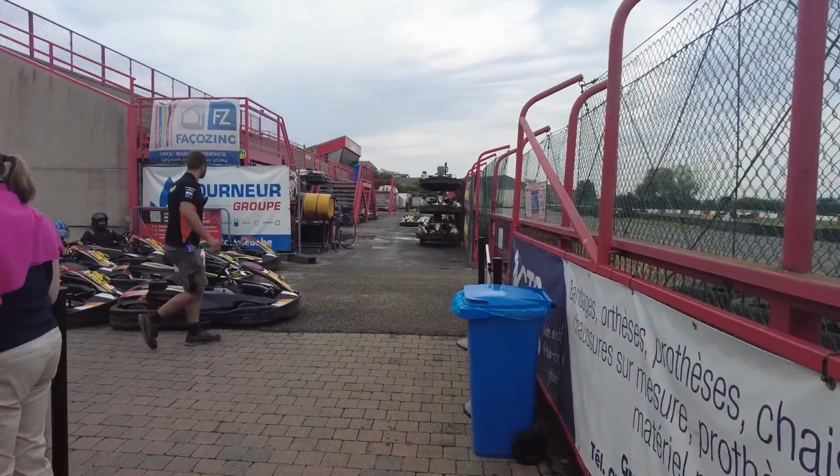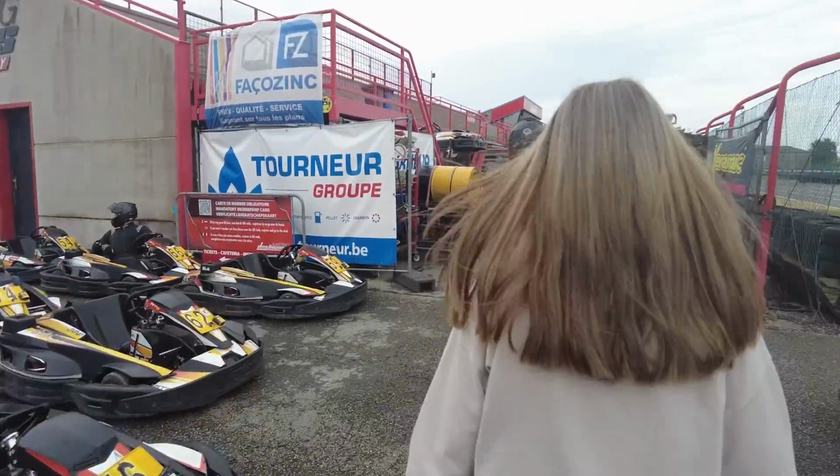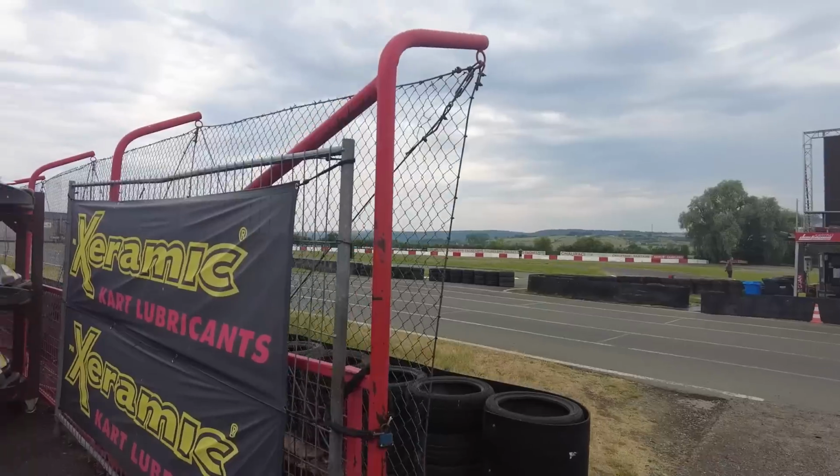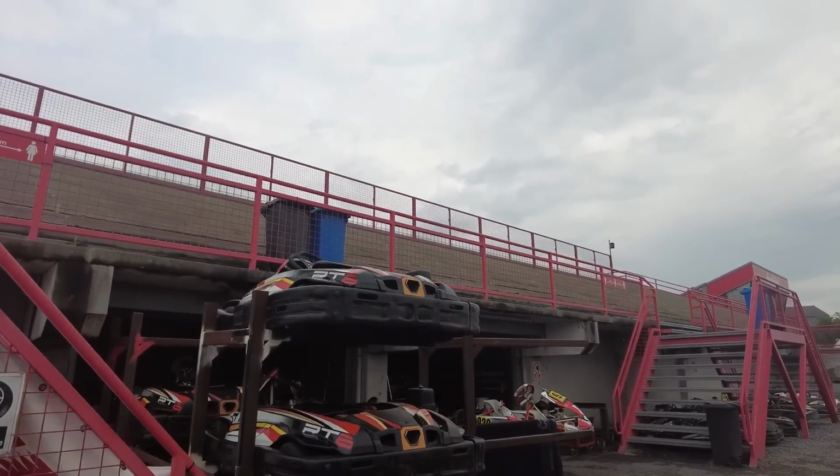We now have a separate section for rental cars. Yeah, they just take one part of the day for that, and then we have a mandatory lunch break. And the grandstand here is actually really big, and you can see the entire track from here, so that's cool.